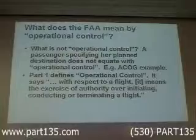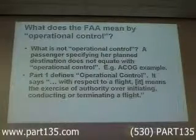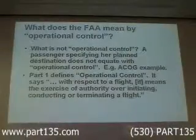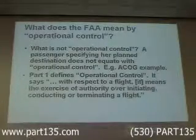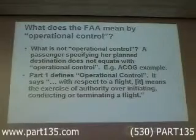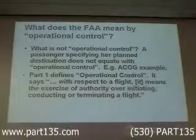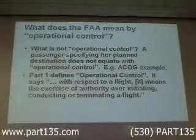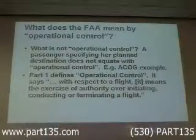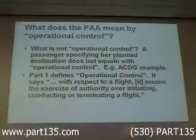So again, in Part 1, there's a definition of operational control, and it means, with respect to a flight, the exercise of authority over initiating, conducting, or terminating a flight. And the key phrase here is exercise of authority. In this context, it's the air carrier that should be exercising authority over Part 135 flights. Again, we're not talking about a passenger who is requesting to go from point A to point B. We're not talking about the duties and responsibilities of a pilot or a PIC. We're talking about all of the air carrier responsibilities that you'll find in Part 135.